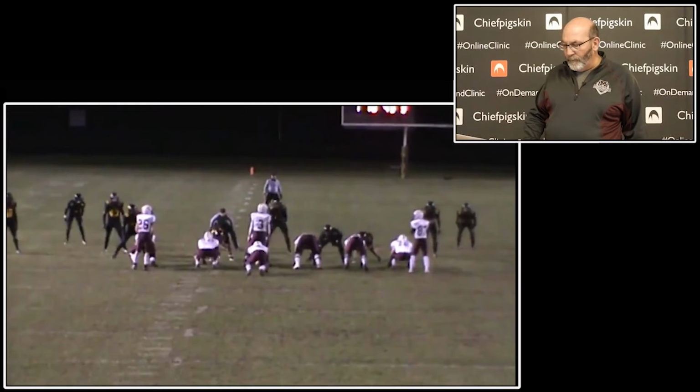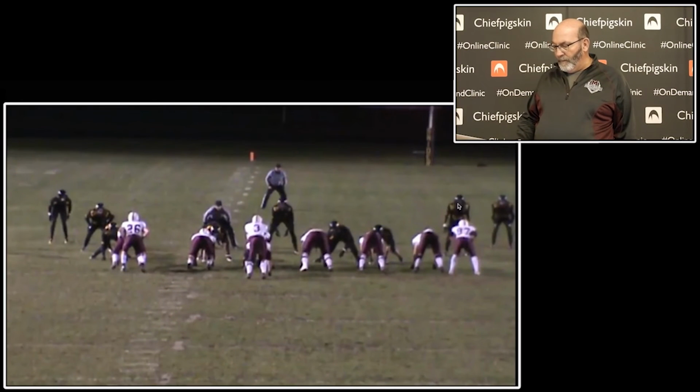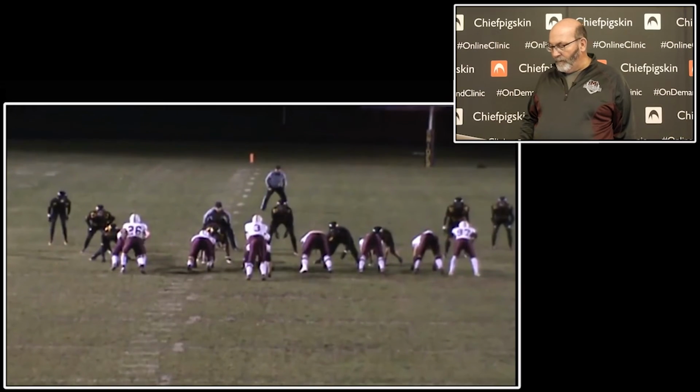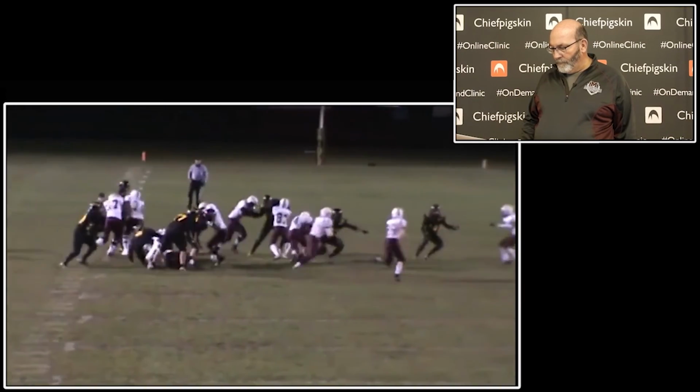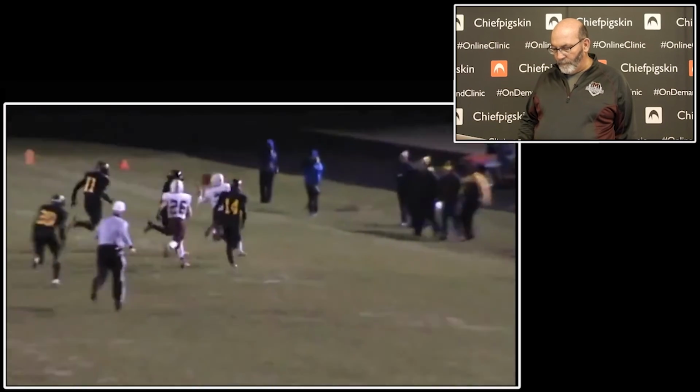Let's look at the end zone view of it. Outside veer to the right. Here's our read key right here. See how he played the fullback. It would have been fine if the fullback had the ball as well.